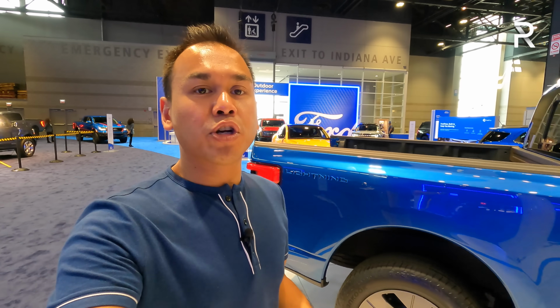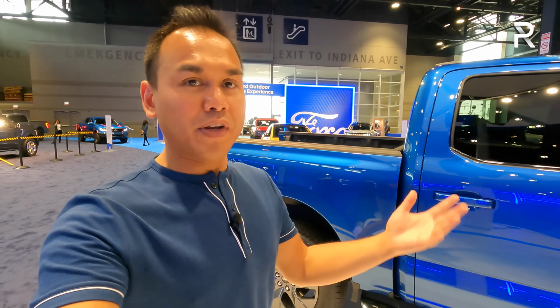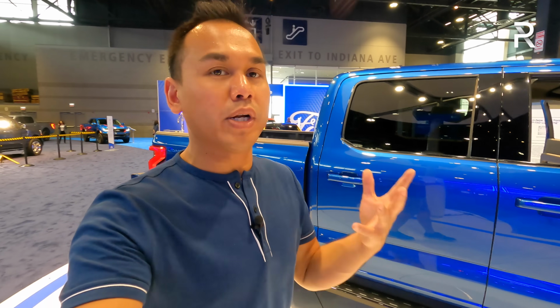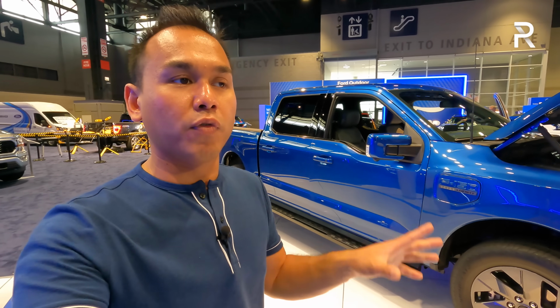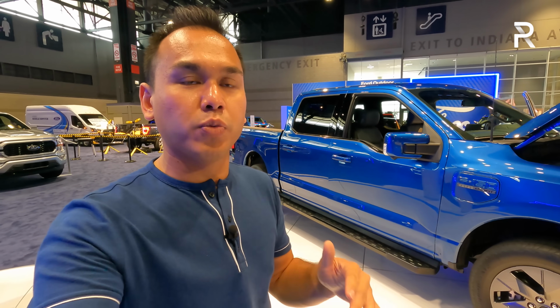Now, we can't talk about an electric truck without talking about the specs. Now, obviously, there's no motor to show you guys. Ford is going to be offering two different battery packs, a standard and an extended range. Ford also did not disclose how large the battery packs are. They did say, however, with the dual charging system on board, you should be able to recharge this vehicle overnight in around 8 to 10 hours, which they claim is faster than some of their competitors.